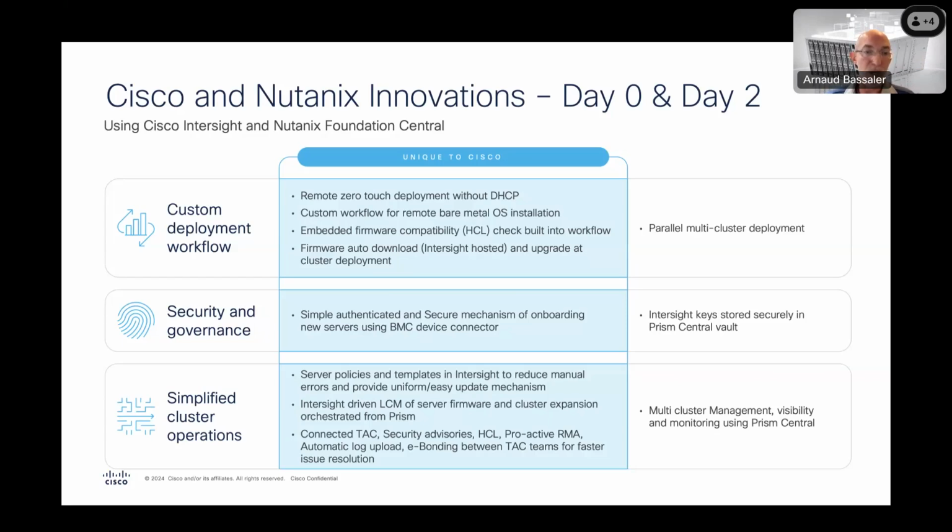Be aware of all the firmware deployments that you need to make within your physical infrastructure. Be aware of all the security breaches that have been published by Cisco as CVEs, and how to easily correct those and check the HCL, the hardware compatibility list, and so on. That is all the benefit you get when you use UCS, Unified Computing System, plus Nutanix software to manage your hyperconverged infrastructure.